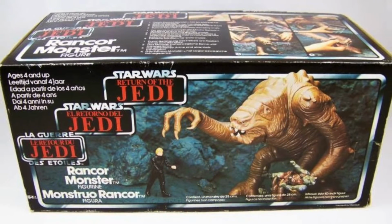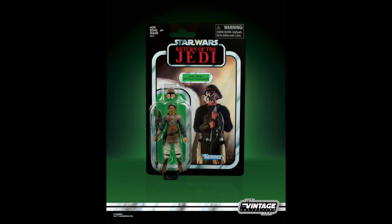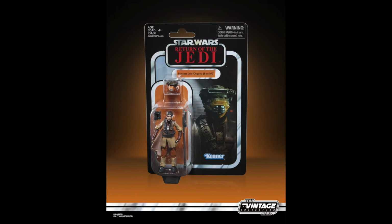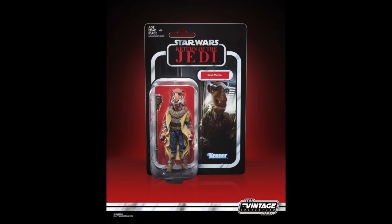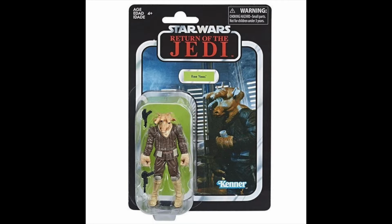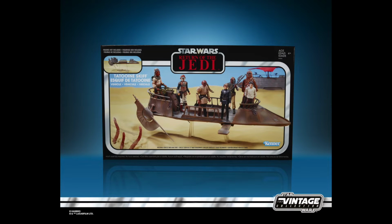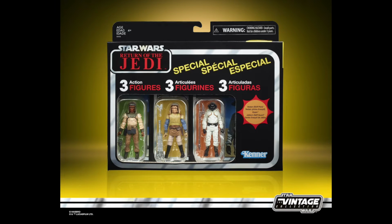Due to the HasLab Sailbarge project, Hasbro have released a bunch of figures this year to complement it. We've obviously had Lando Skiff, Leia Boushh, Yak Face, Klaatu, and of course the Jabba's playset, which included Ree-Yees and Han Solo in Carbonite. Not forgetting the upcoming Tatooine Skiff vehicle and the Skiff Guard 3-pack of Vizam, Vedain and Barada.